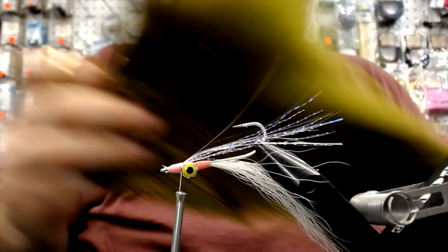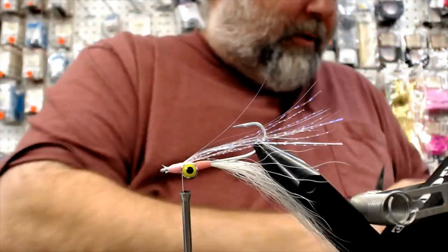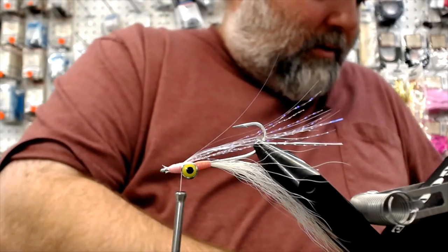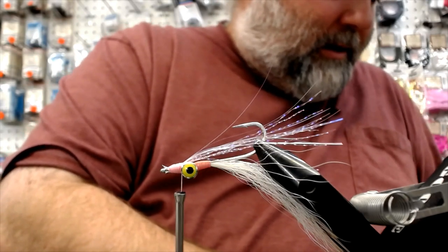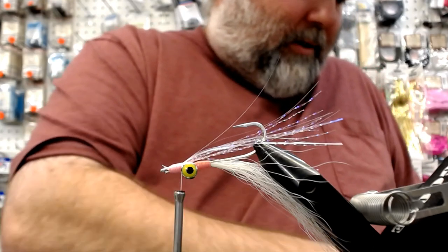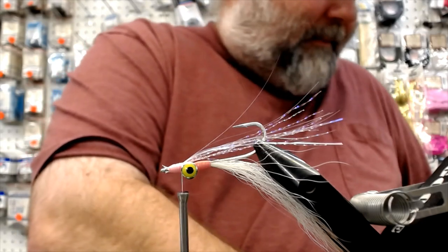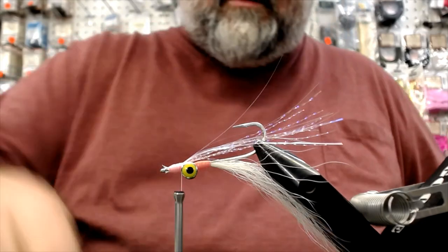Okay, so we got a chartreuse bucktail. We're going to take a chunk of that beautiful stuff out. Find a nice, clean, lengthy chunk of this. There we go, there's the goods right there. Swinging for the fence. Clean.